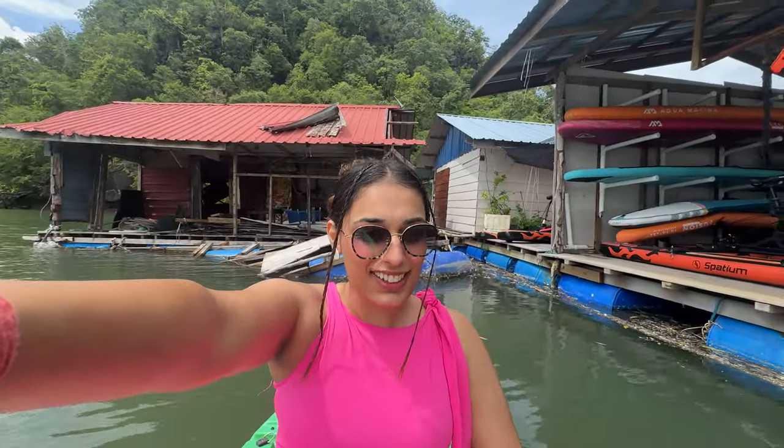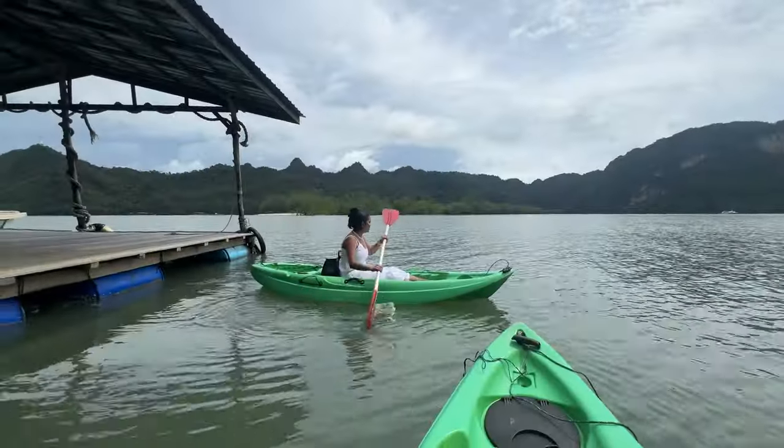Okay, we are ready to go kayaking. मुझे बहुत डर लग रहा है honestly. But अभी अभी थोड़ा काम लग रहा है. पहले बहुत ही windy लग रहा था. So yeah, let's see.